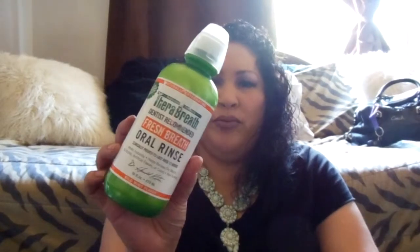I was using this Scope oral rinse. It's like mouthwash, but I was doing it after I brushed my teeth and flossed, and it's been nice. It's really, really mild, but I could feel it clean after, and I ran out, and I'm going to go get some more today.